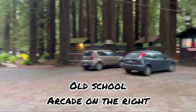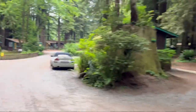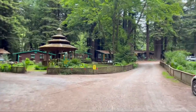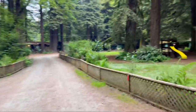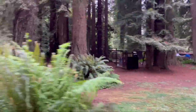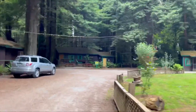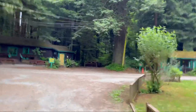There is an area to hang out up here, as you see with the gazebo. That was the arcade there to your right. There's a playground over here. The playground is in the middle, obviously, of all these huge redwoods. As we circle around, it's going to bring you back to RVs.